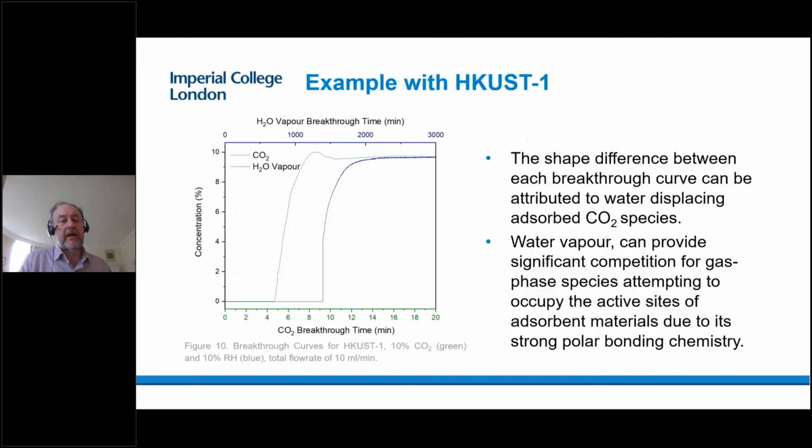So here is an example data set. This is using HKUST-1, and here are the breakthrough curves. Here, there is a CO2 breakthrough curve shown in the green, and that breaks through quite quickly. The breakthrough there is only in a matter of about 5 minutes. It's a very quick breakthrough.